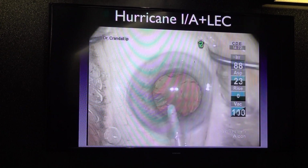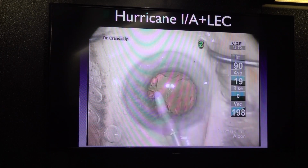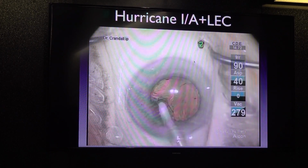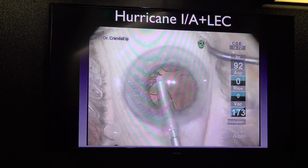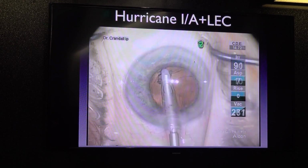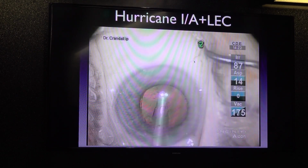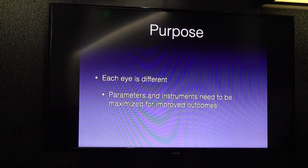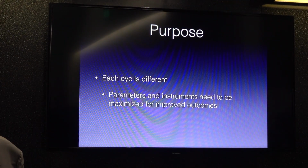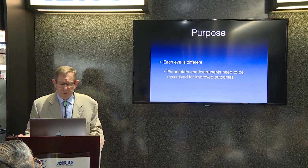nothing's perfect, obviously, but I've reevaluated this setting, and I'm now using a new ball tip that has been recently introduced by Phaco, and it's very, very efficient. Great for posterior polar, and because of its angle, which you'll see on the video, it's very safe or very easy on a sub-incisional.